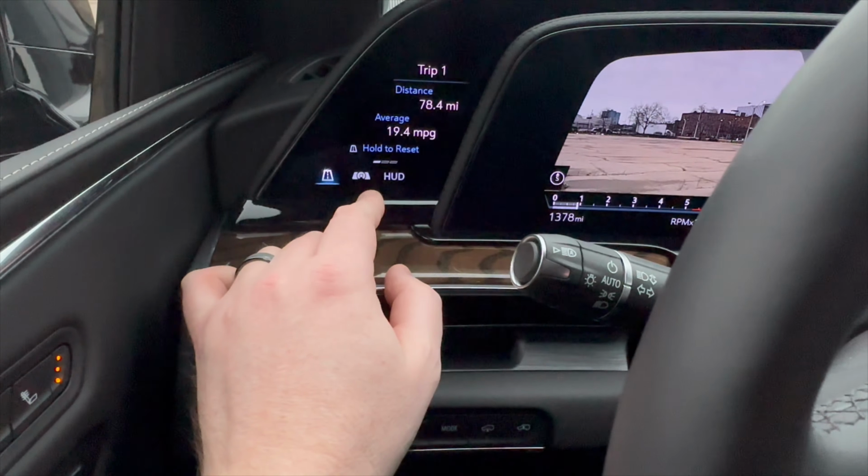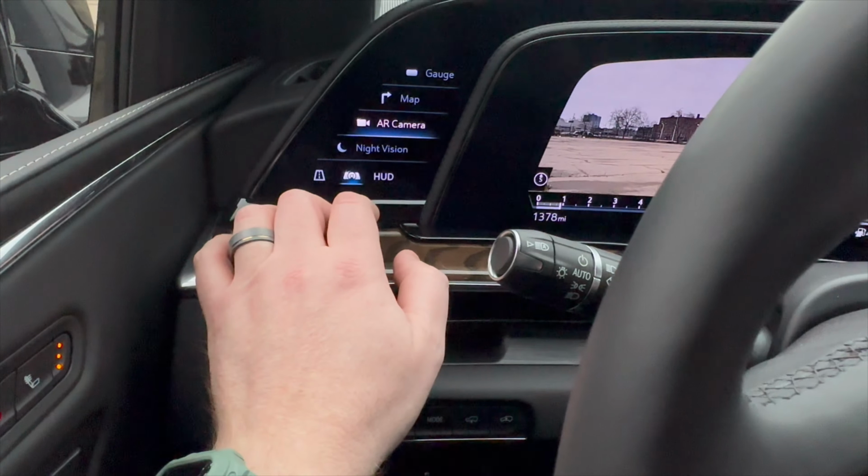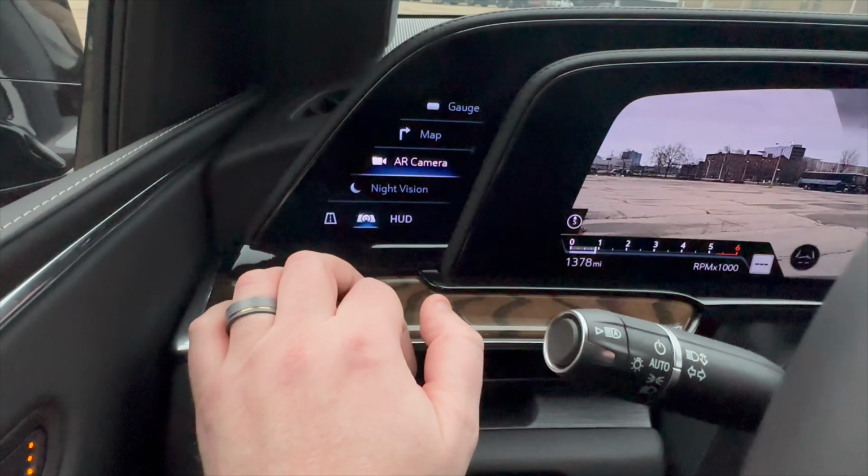Again, here's some stuff. This is actually a touchscreen over here, so you can change things. See, there's your AR camera. This has night vision in it as well, by the way.